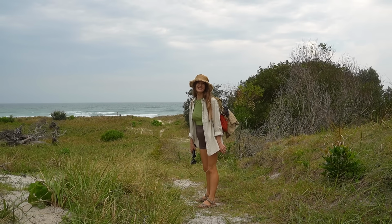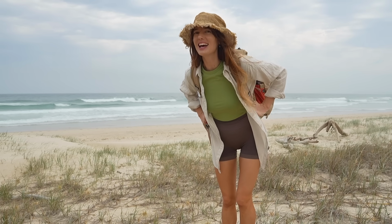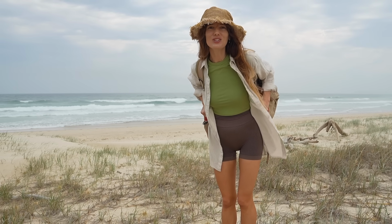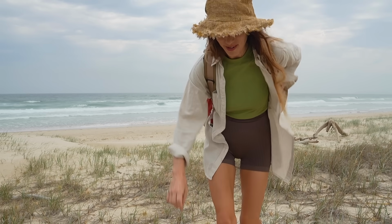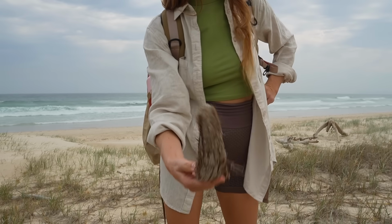Aha, the beach! Let's see what we can find out there. I don't know if you can hear it, but it's a bit windy out. Time to desandal and do some beach exploring. And somebody even left me some coconuts, my favourite fruit.